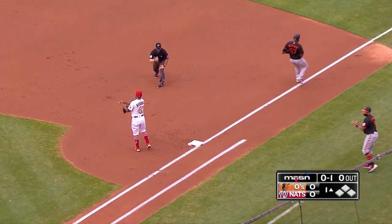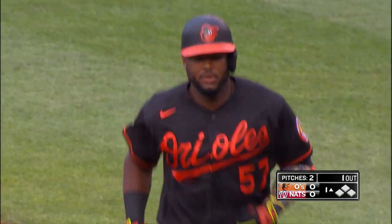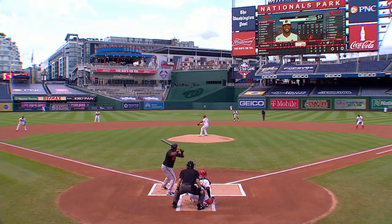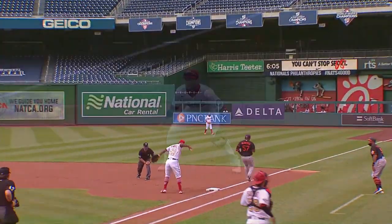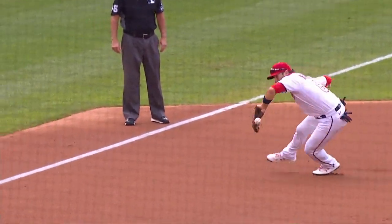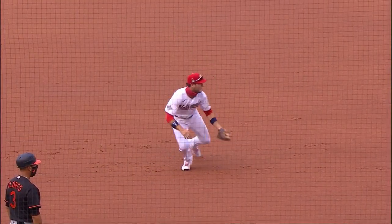Not an easy play, and Carter Kieboom stayed with it to get the first out from the hot corner. Yeah, hot shot. He was ready for it. Didn't stick the landing, but stayed with it calmly. Gathered himself and made a strong throw across the diamond. So, I mean, put it in your scorebook, 5-3. Didn't have to be pretty. Got the job done. 1 out.